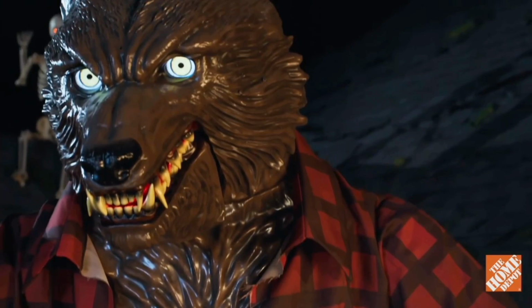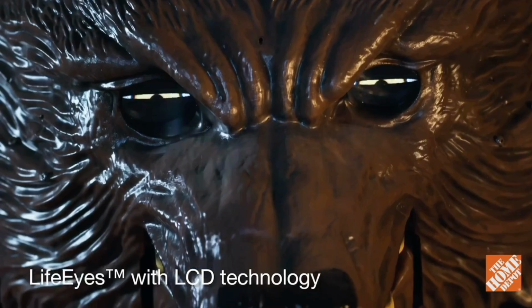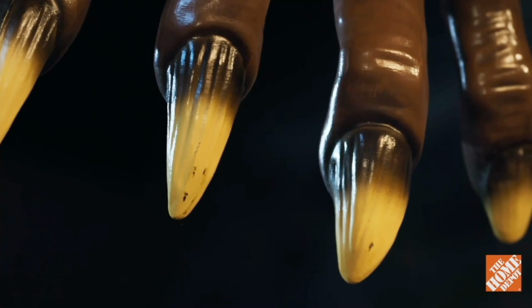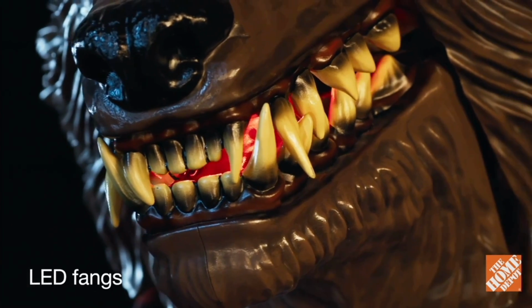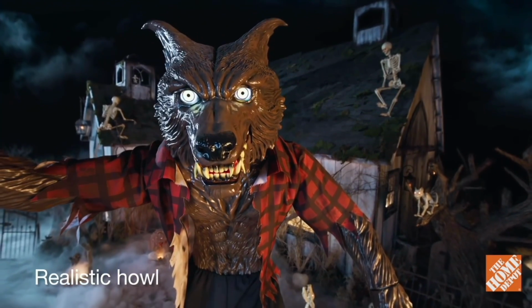His plastic body ripples with realistic detail, supported by a sturdy metal frame, and dressed in a torn buffalo plaid shirt and tattered blue pants. His piercing LCD life eyes dart from side to side, wide with insatiable hunger. His long lupine claws are razor sharp, and his massive yellowed fangs, lit by blood-red LED light, are on full display as he heaves back his enormous head and howls.